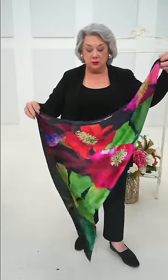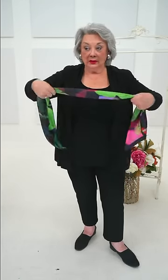You can fold it up into an oblong, like this. You just keep folding it, folding it, folding it, and then you have a little neckerchief like that. Again, a little square knot if you want to secure it, or loosen it a little bit.